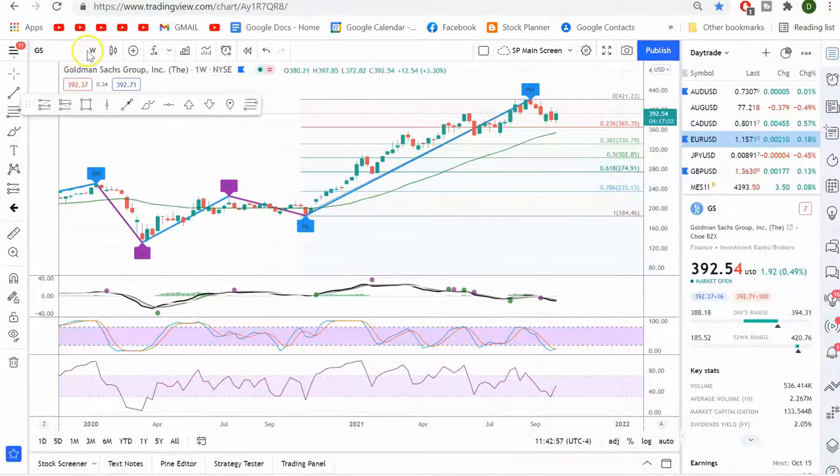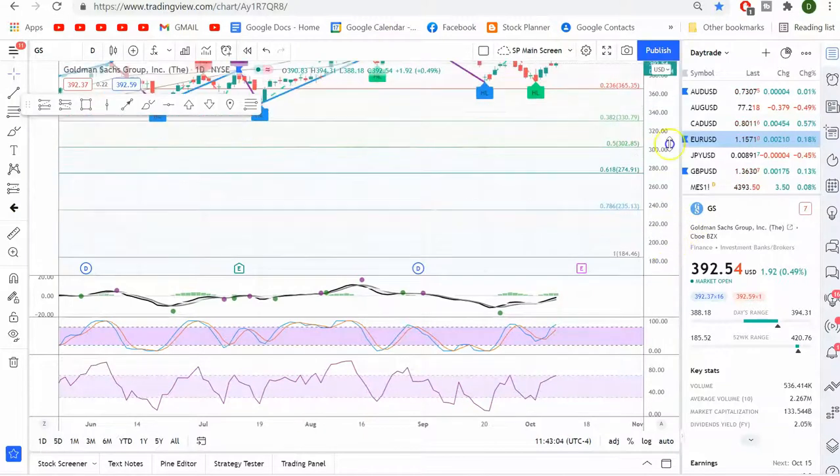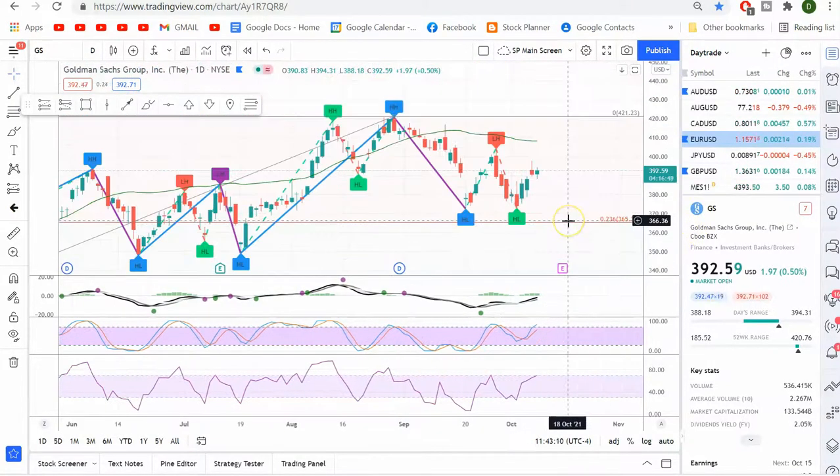Now we'll go to the daily. Each bar is now worth a day's worth of trading, expanding it. Is it coming down here first or up here first? Here's earnings. Earnings is 15 October. I don't want to trade too close to earnings. Job of a swing trader is to capture these swings. If you can capture them, you made some serious bank.